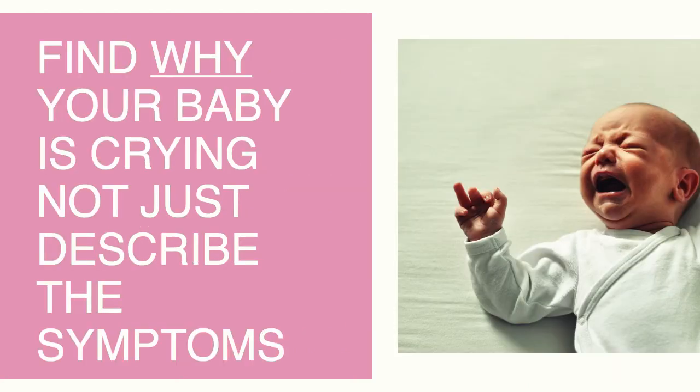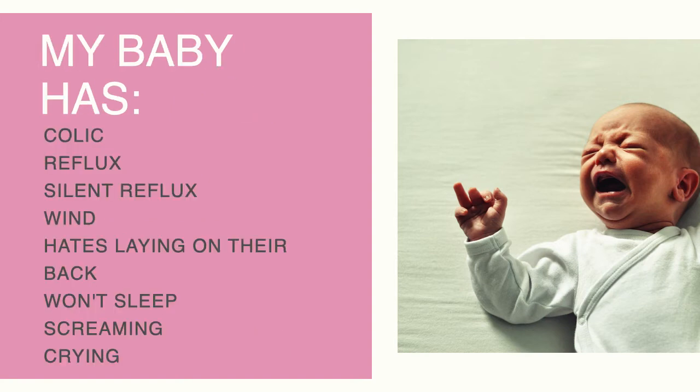So this is classically what is happening. A mum is messaging me and saying, my baby has this, they're suffering from this. They're telling me symptoms, okay? So I'm saying the same thing to all of the mums. Right, let's figure out why your baby has these problems. So colic, reflux, silent reflux, wind, hates laying on their back, screaming, crying. You know what I'm talking about because you're watching this and your baby is like this. So this is the opener from mums, really. My baby has these problems and their symptoms.